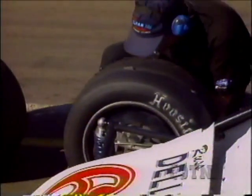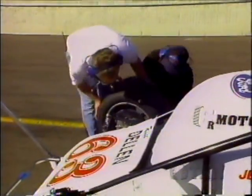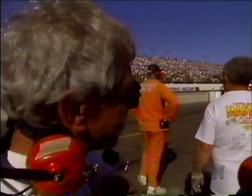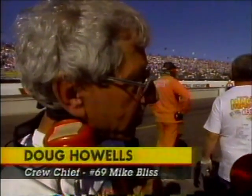So Kenny Irwin Jr. is on the harder tires. Well, Jack Hewitt must have been on the soft ones. He has come into the pits under this yellow to mount rubber on the right side. Bob Gerald is with Mike Bliss's main man, Doug Howells, the crew chief for Mike Bliss. You're in the lead right now, but we just saw a tire, a right front, come off Jack Hewitt's car that was blistered beyond recognition.